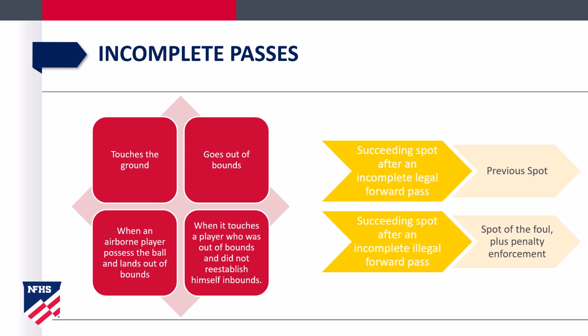After a legal forward pass is incomplete, the ball is returned to the previous spot for the next down. However, if we have an illegal forward pass that is incomplete, we have to consider the penalty enforcement. The ball is next placed at the spot of the foul, and then the penalty is enforced from there.